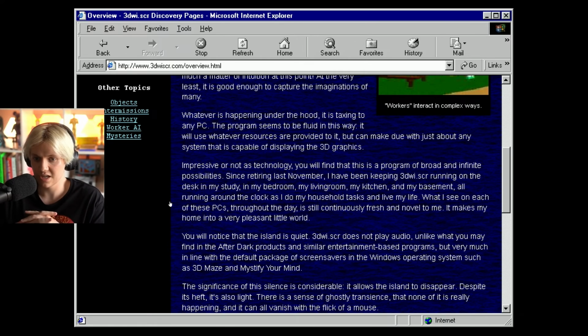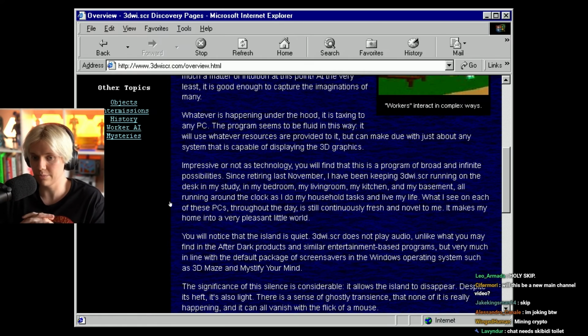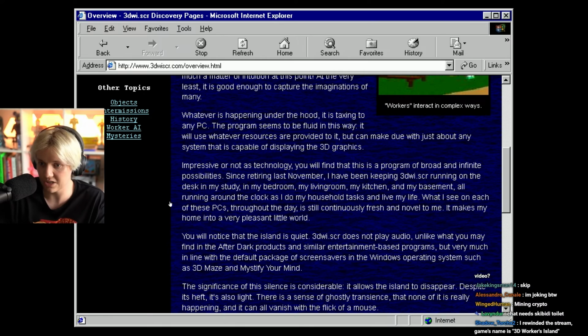Impressive or not as technology, you will find that this is a program of broad and infinite possibilities. Since retiring last November, I have been keeping 3DWI running on the desk in my study, in my bedroom, my living room, my kitchen, and my basement. All running around the clock as I do my household tasks and live my life. What I see on each of those PCs throughout the day is still continuously fresh and novel to me. It makes my home into a pleasant little world.